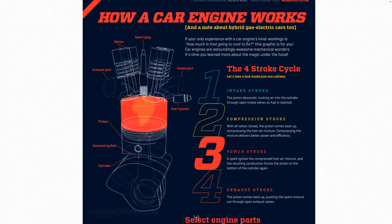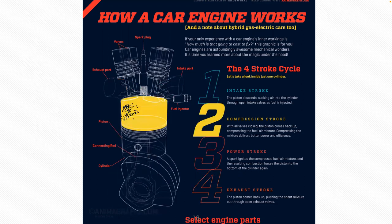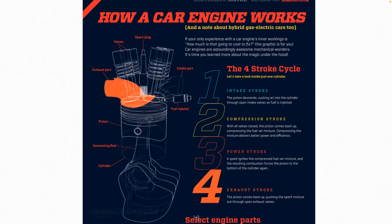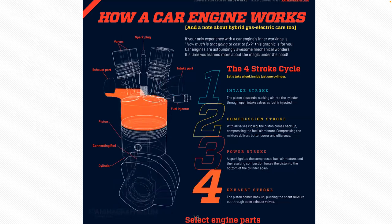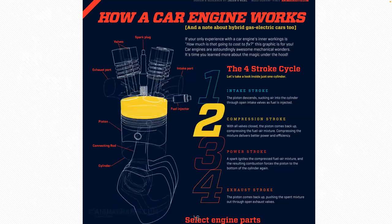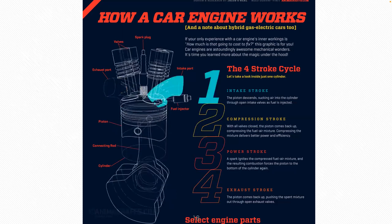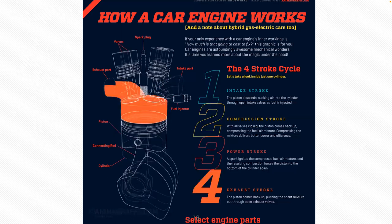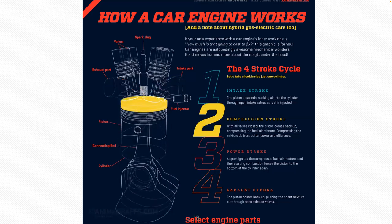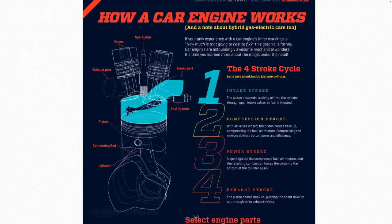You can see there's four stages here, which is why it's called the four-stroke cycle. In your first stage, a valve will open up, and air is sucked into the cylinder. That's the first stage, the blue, where you see the blue thing coming in. You'll also notice these little dots coming from this piece here, which is the fuel injector. That fuel injector is essentially spraying gasoline into your piston chamber.